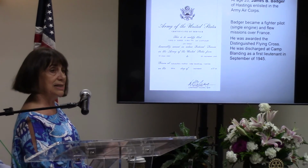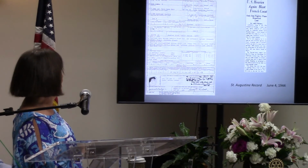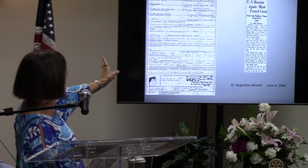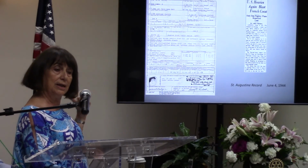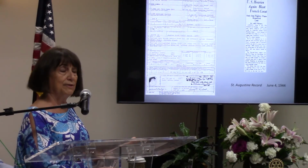And of course, he brings his certificate back to be recorded at the clerk's office. And it gives all the things he did, the Distinguished Flying Cross, the cluster, et cetera, et cetera. His thumbprint is over to the side. At some point, fingerprints were introduced to these documents. The earlier documents didn't have fingerprints.